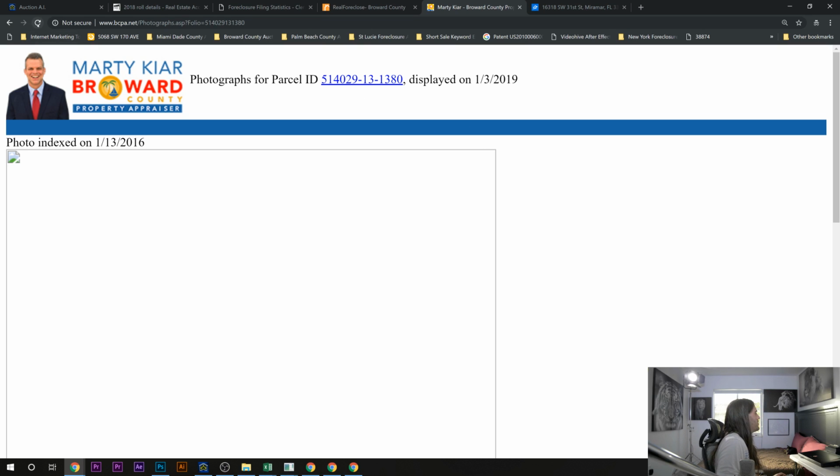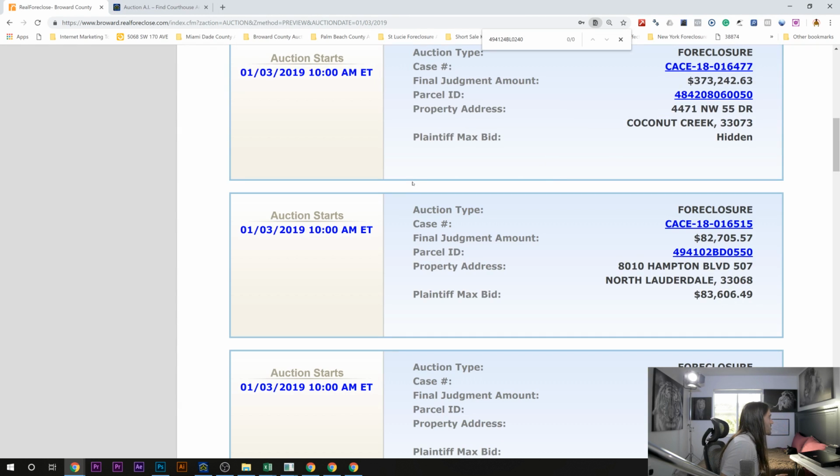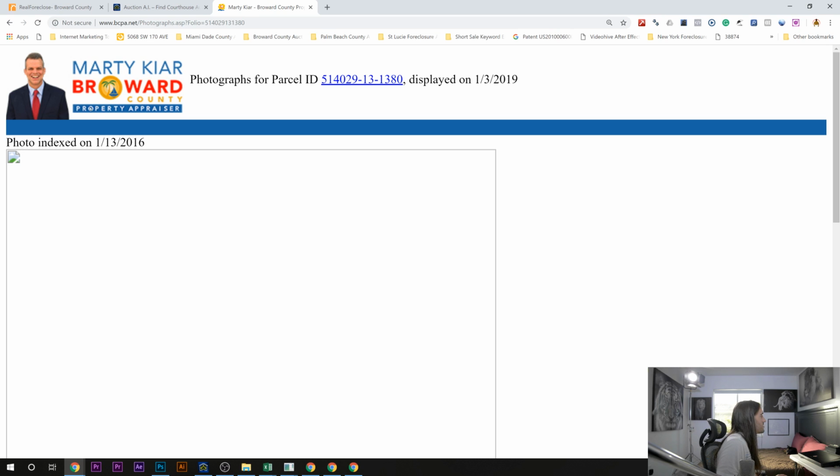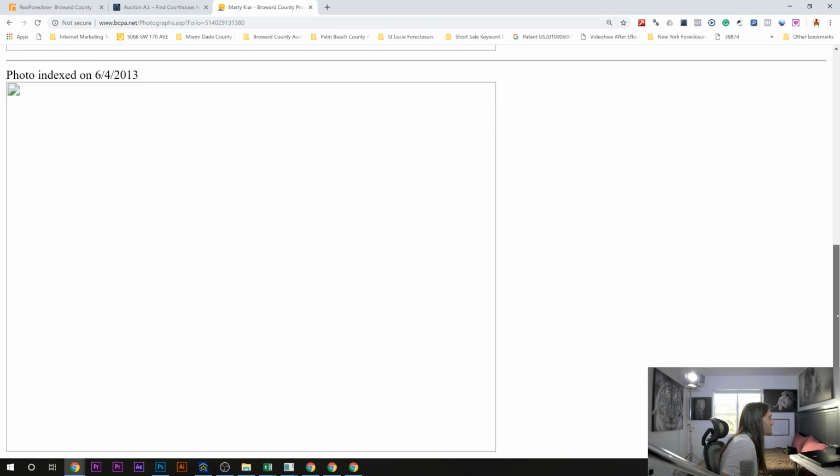Where's the photo? Come on, give me the photo. How is there no photo here? This is technology. I love technology. It's not just Auction Artificial Intelligence, even the property appraiser. This photo definitely should be loading. That's crazy.